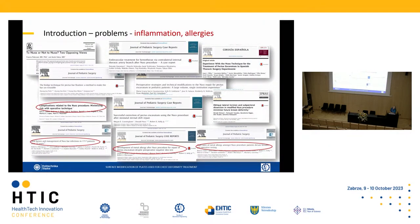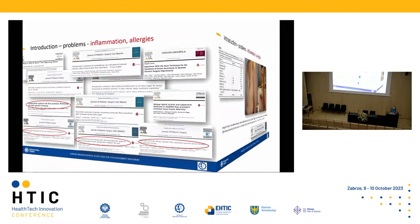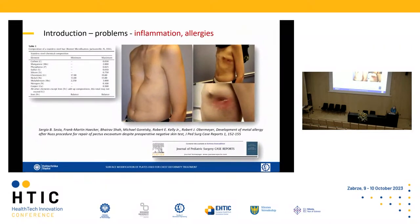Based on many scientific publications, it can be concluded that applying stainless steel for the plates may cause many undesirable effects after implantation. Most often, skin lesions or rashes occur in the place where the plate is fixed to the ribs. And it may lead to inflammation, allergies or even sepsis.